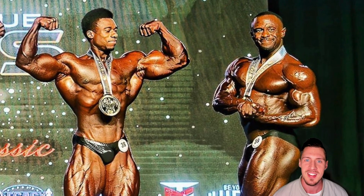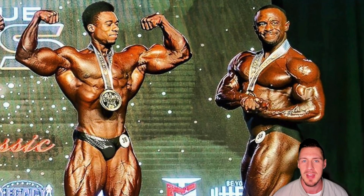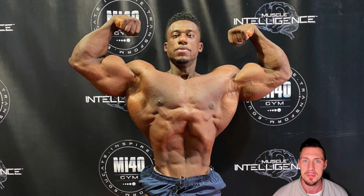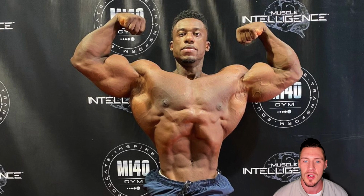So if he gets the posing down, comes in a little bit more crisp, this could be an absolute game changer for Steve Laureus, and he does have those crazy proportions that could take out guys that are bigger and maybe even harder than him as well.